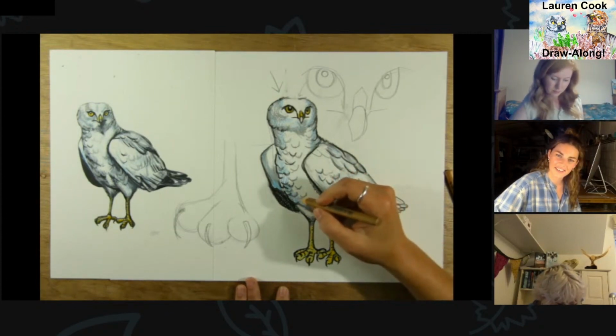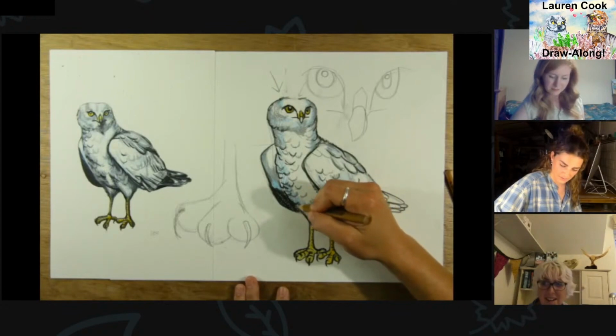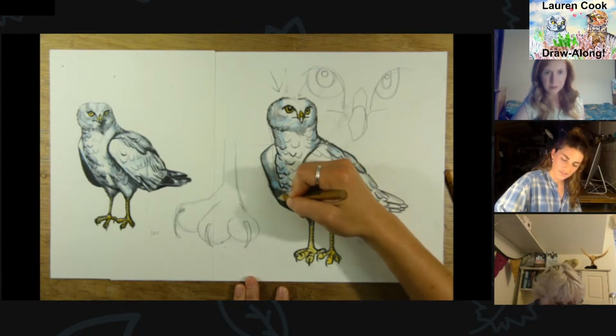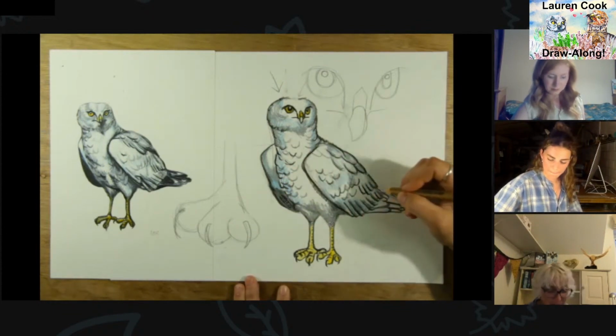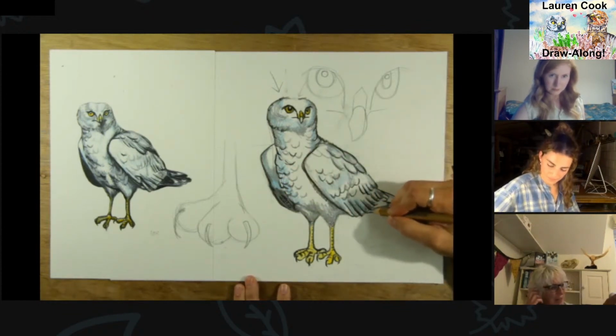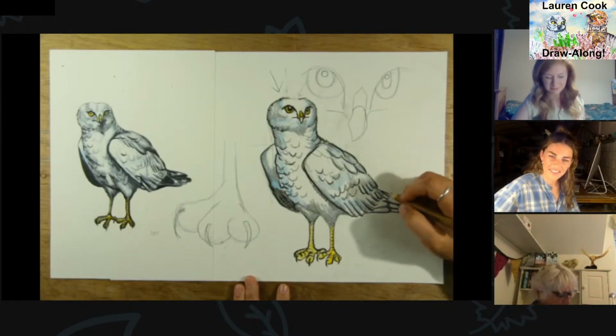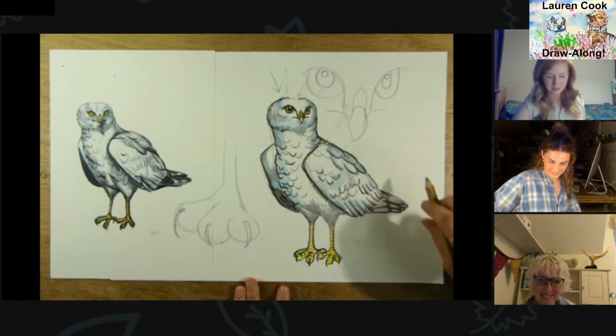Have you ever seen a hen harrier, either of you? I've only seen them once, and that was on the Isle of Arran. And that was just so exciting. I was looking for them, and this bird went above the skyline and then quartered back down low, and it was just amazing.